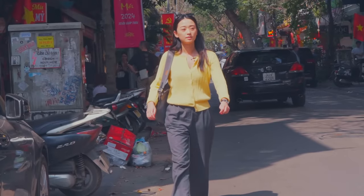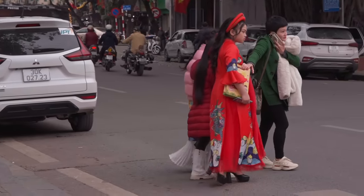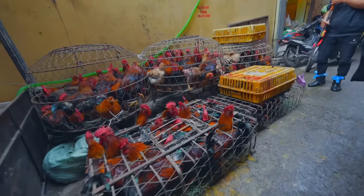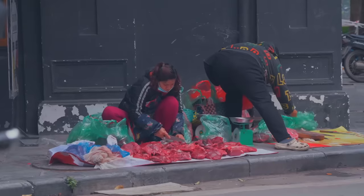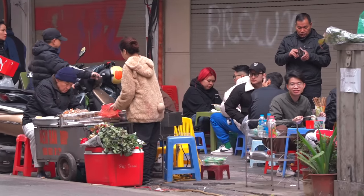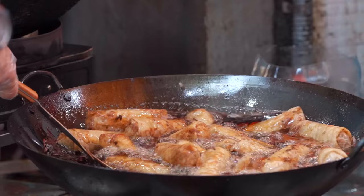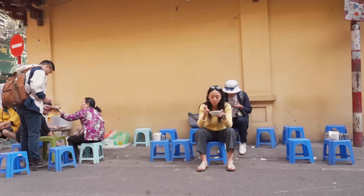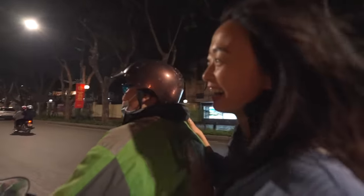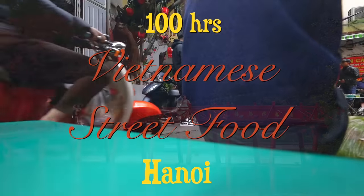I'm in Hanoi with my family in time for Vietnamese Lunar New Year, Tet. The sound of moped engines vibrate in the air and angry grocery shoppers haggle for the best produce to feed their family. Small plastic stools are sprawled across the city and hungry patrons are slurping away. I'm on a mission to find the best street food in Hanoi and to share what I taste, smell, hear, feel with you in this beautiful city. This is 100 hours of Vietnamese street food in Hanoi.